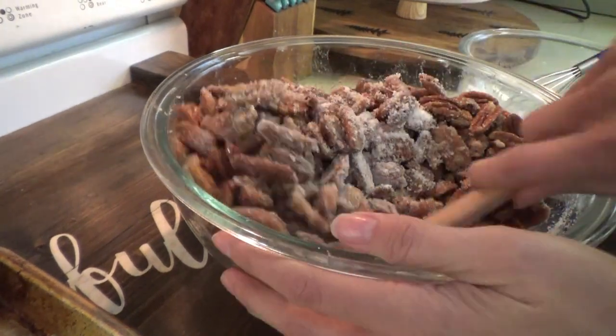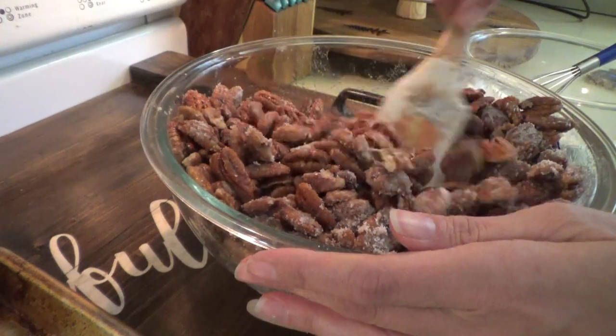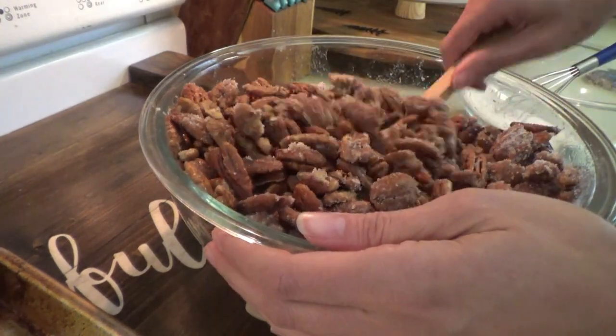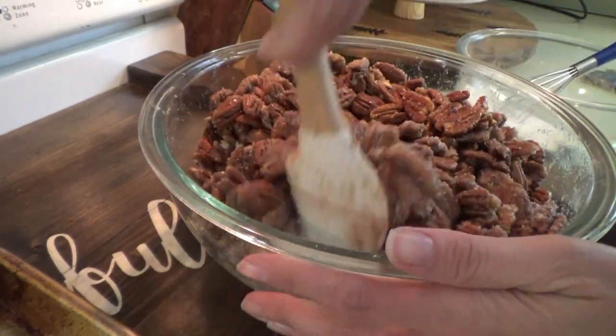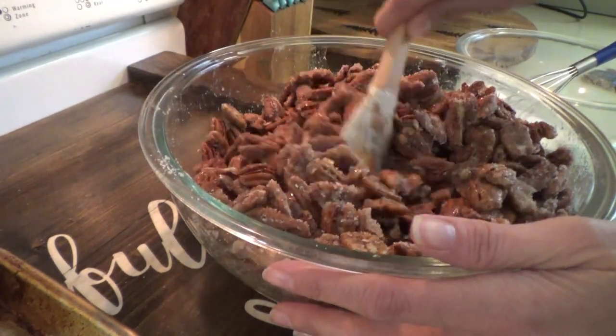These candied pecans make great homemade gifts too, y'all. Pour some into a mason jar when they're done, tie a little bow around it. Merry Christmas. Anybody who likes pecans would be very happy to get that for a Christmas gift.